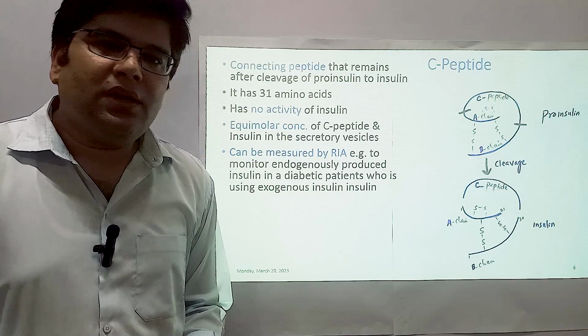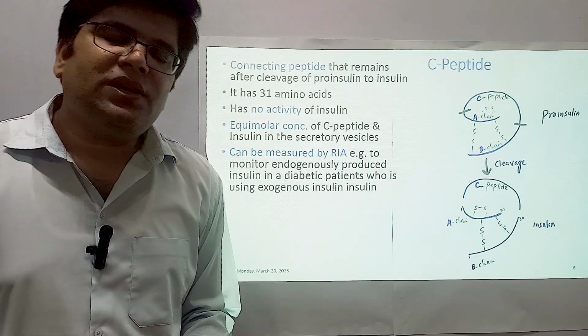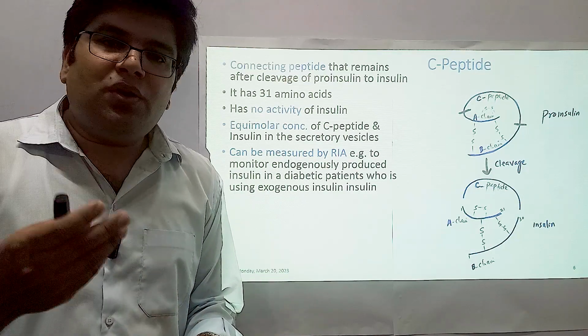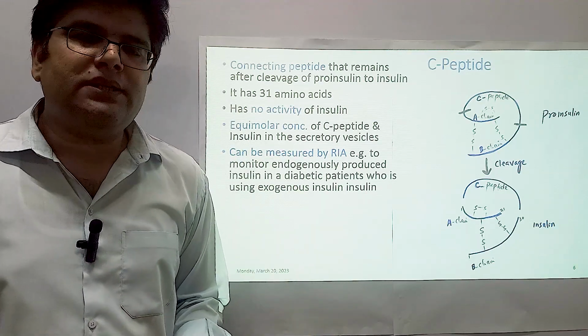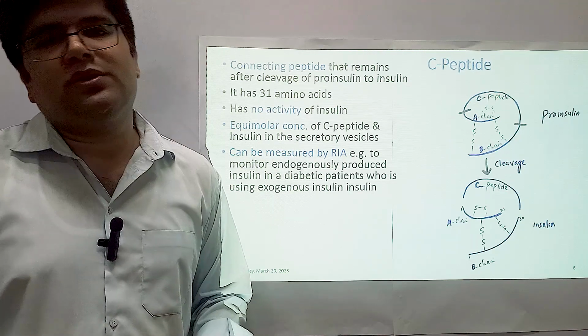I hope you know that there are two types of diabetes, type 1 and type 2 diabetes. Exogenous insulin is the one which is given from outside of the body to a diabetic patient, and we don't give any C-peptide along with that. But the insulin which is endogenously produced within our body from the beta cells of the pancreas, when one molecule of insulin is produced, one C-peptide molecule is also produced.